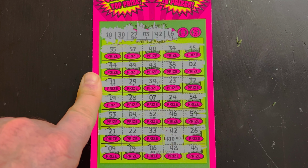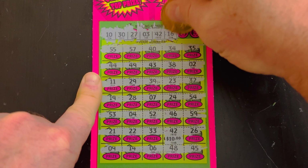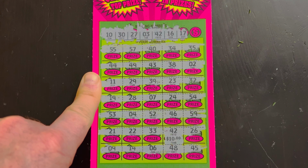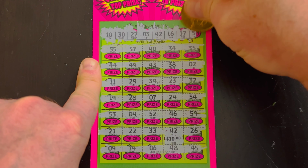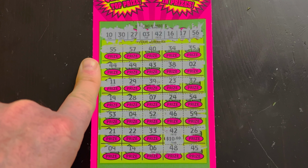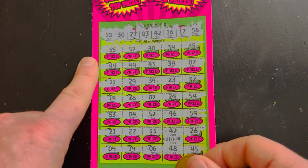16. 19, 14, no 16. Second to last winning number on this ticket, 17. Got 19. No 17. And the last winning number, 56. Got 55 and 57 to start. 54, 53, 59. No 56. So one $10. I will take it.